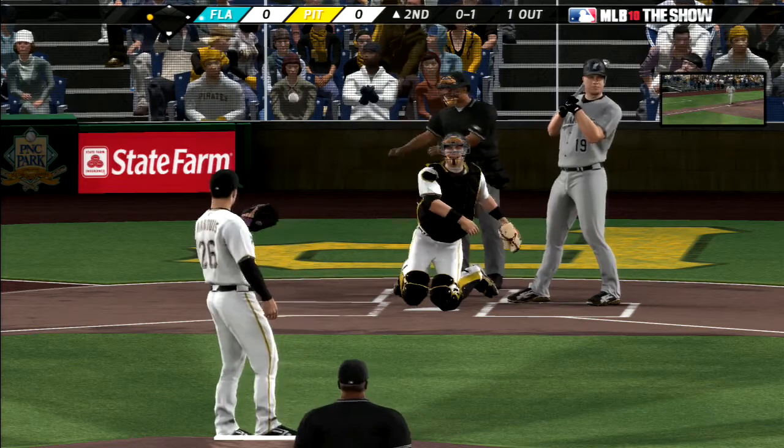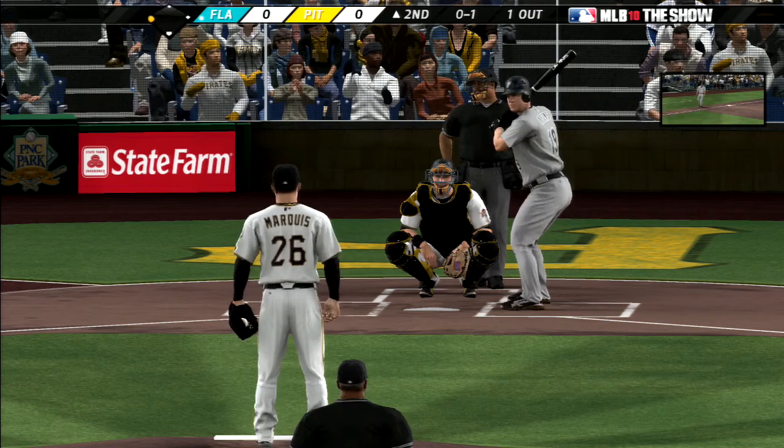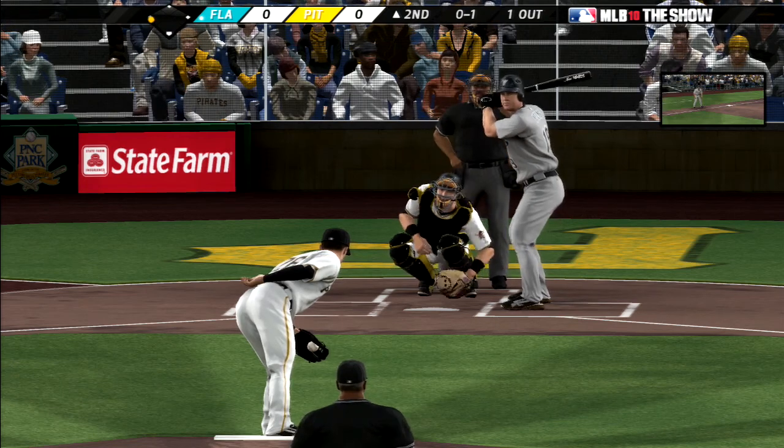Good late zip to the fastball there from Marquis, and it's quickly 0-1. And this is where you need to do some situational hitting. Just a ground ball up the middle here will get this run home. Go get him, Myers.